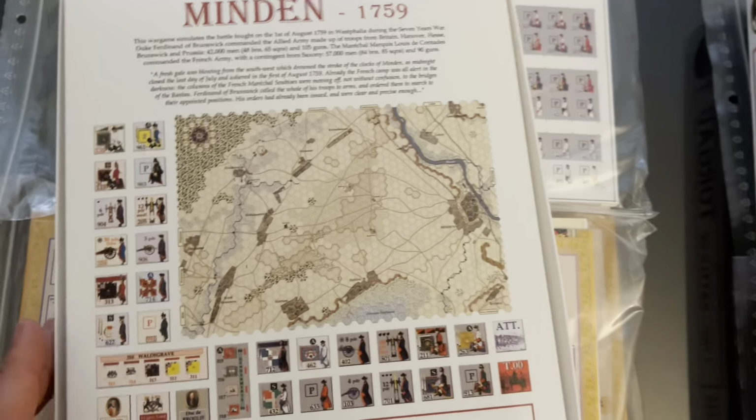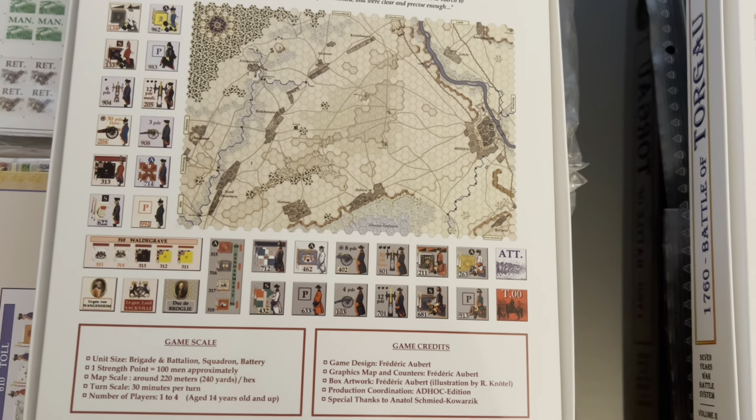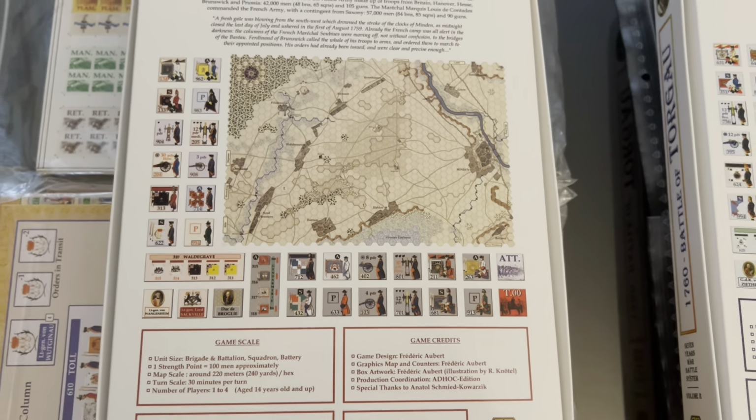Here's the Battle of Minden. We'll get the map out. You can see some of the artwork there and some of the counters here. Looks like we've got some Prussians in the Battle of Minden as well. Okay, let's get these open.